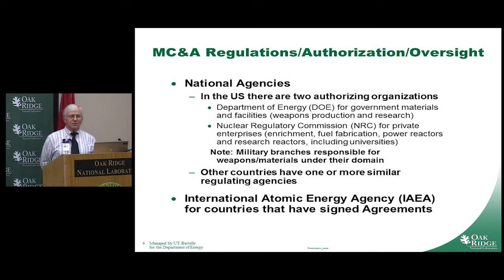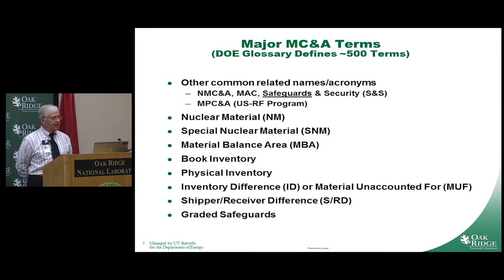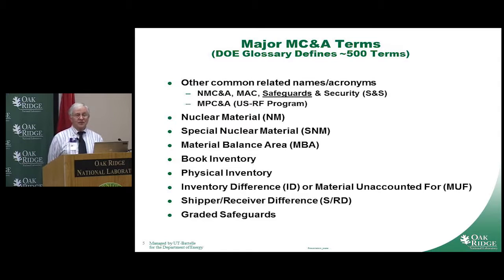There are a lot of terms in MC&A, just like any discipline. One time I scanned the glossary, and there are over 500 terms that are, in essence, specific to MC&A or have meaning there. It's not to say they may not be in other disciplines as well, but if you start getting into it, understanding, communicating, and trying to live up to the regulations, you'll run into over 500 terms. I'm just going to give you a few here that I want to get into in a little more detail, so that hopefully you can see what comprises an MC&A system.